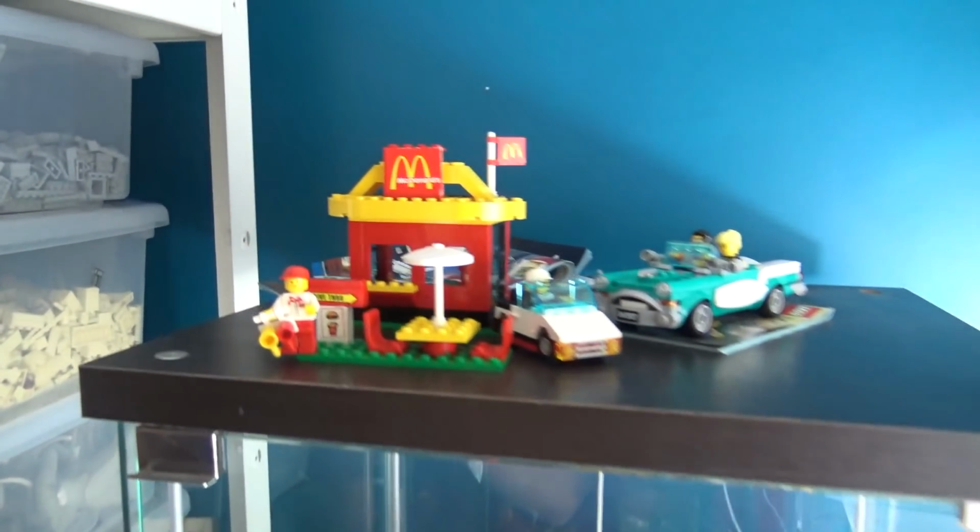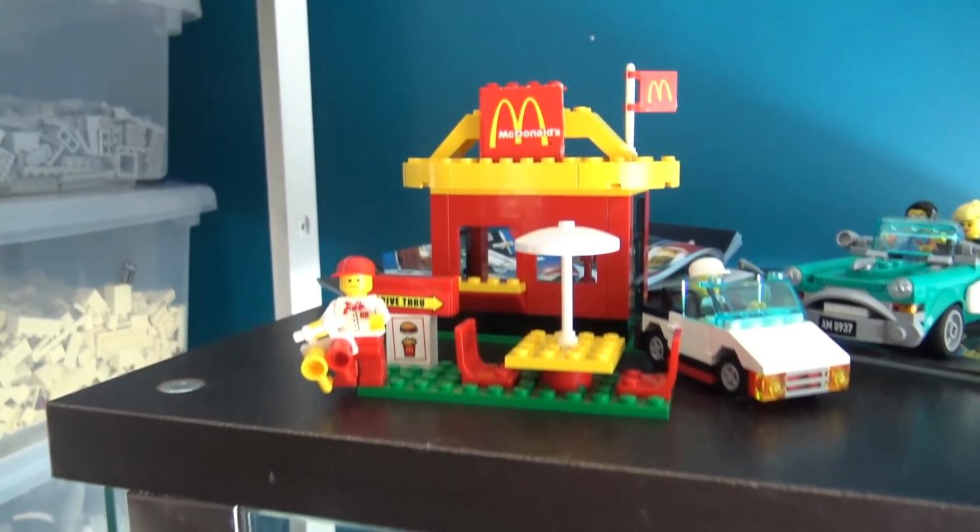So then we'll move over to this glass case. On top, we see a McDonald's. And Chris mentioned earlier when we were doing our Atlanta Brick Co.